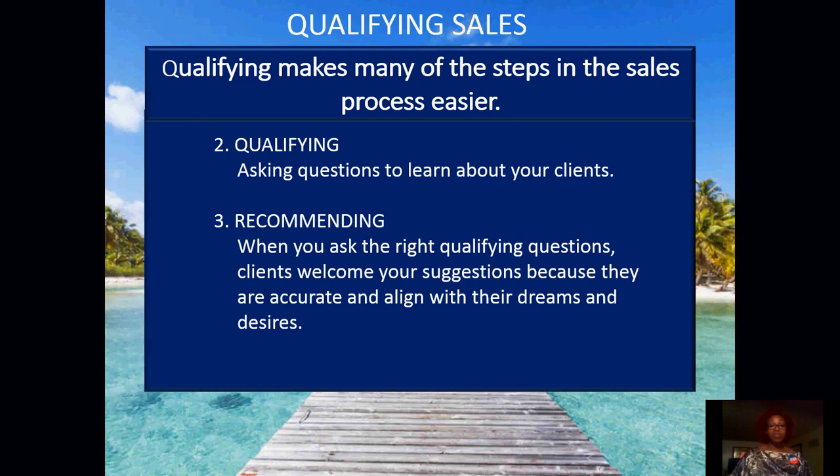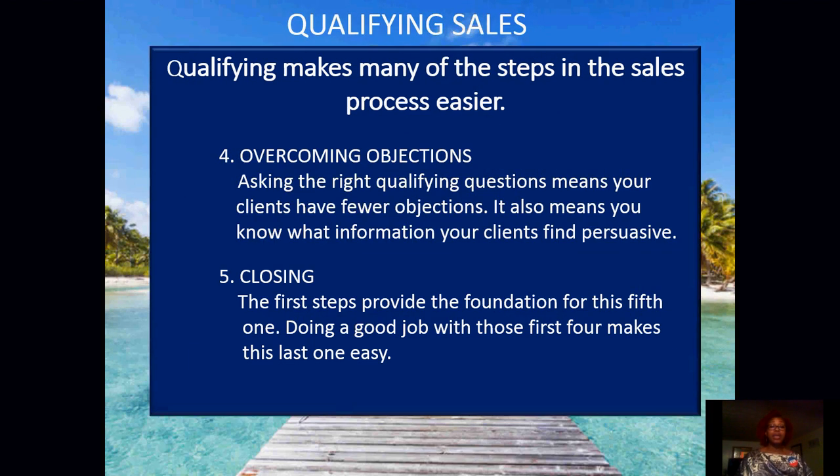Recommending. When you ask the right qualifying questions, your clients will welcome your suggestions because they are accurate and aligned with their dreams and their desires. And 4 is overcoming objections. Asking the right qualifying questions means your clients have fewer objections. It also means that you know what information your clients find persuasive. And the 5th one is closing. The first steps provide the foundation for this 5th one. Doing a good job with those first 4 makes the last one easy.